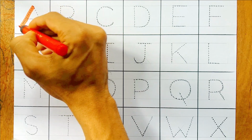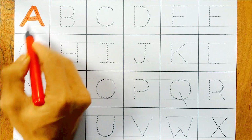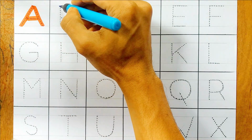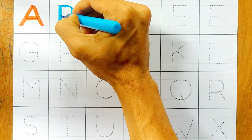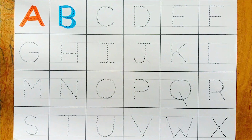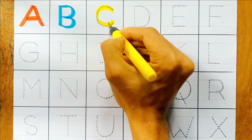A. A for apple. B. B for ball. C. C for cup.